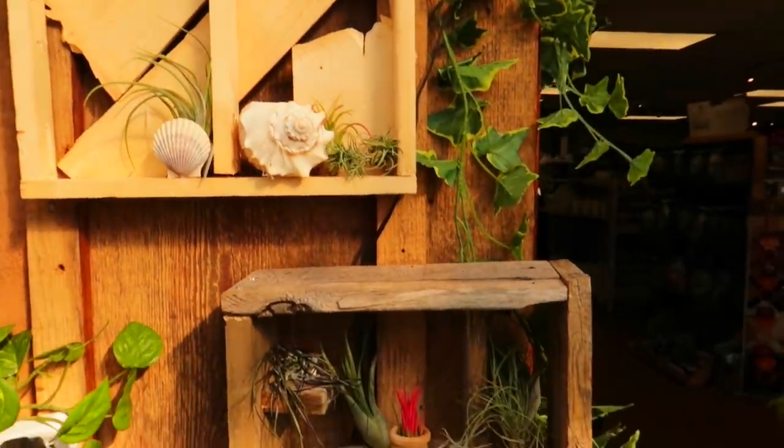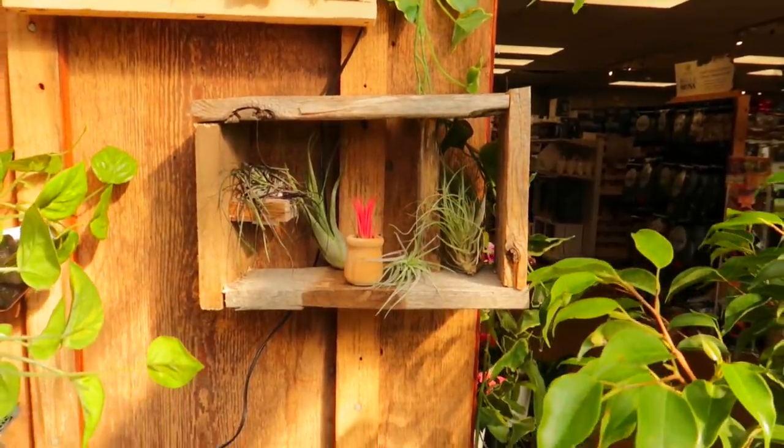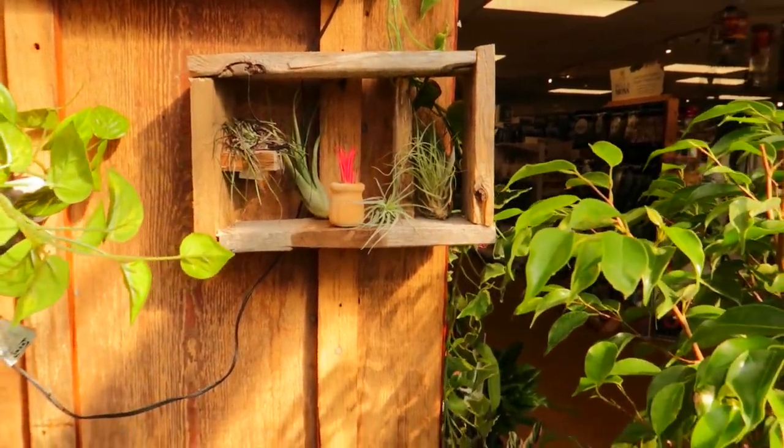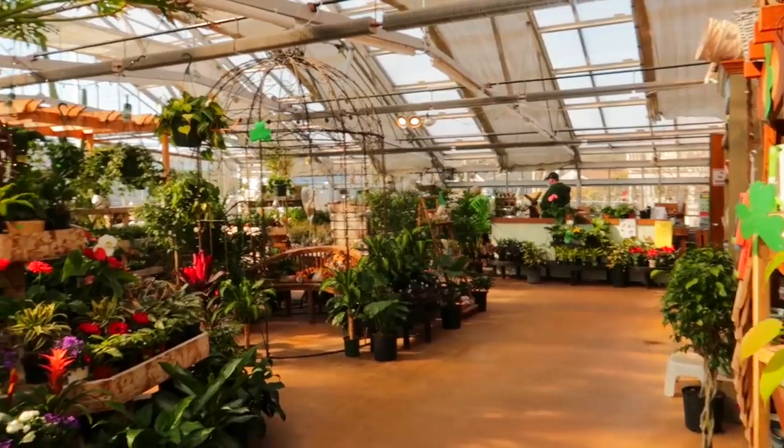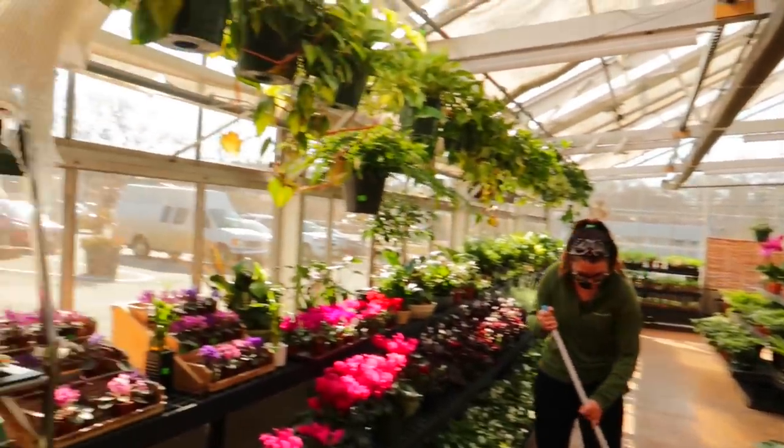Oh, and here's another example of the air plants. They just look so pretty in a little container and against that driftwood. I really want to do maybe a little shadow box with the driftwood and maybe a little bit of antique or one of my dollhouse pieces or something along those lines.